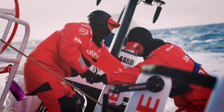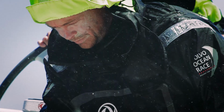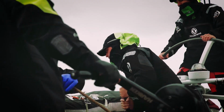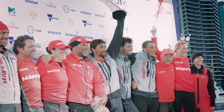A gybing battle between the two leading red boats of Mapfre and Dongfeng race team saw multiple lead changes as they pushed as far south as they could, all the way to the ice exclusion zone. Mapfre finally getting the better of the French-Chinese team, leading the charge north to a Christmas Eve finish in Melbourne.